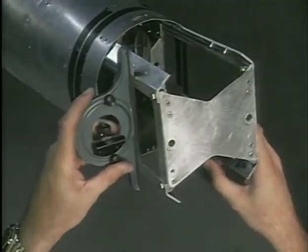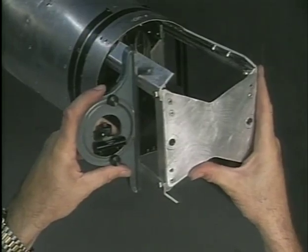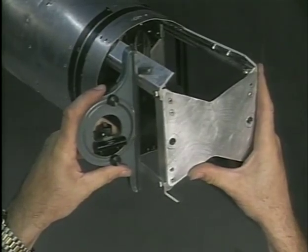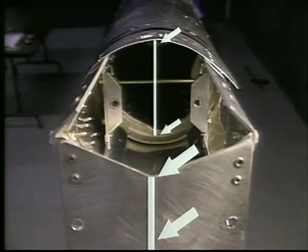The sides must be level vertically, 90 degrees to the ground. The slider rails must be parallel from end to end, in line with the stringers inside the lip and tight against the number 4 bulkhead. The vertical center line of the slider rail assembly must be matched to the vertical center line of the tail boom, so when installed it will slide smoothly during belt tensioning.